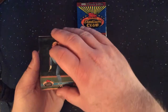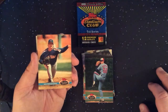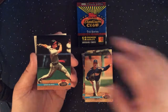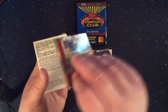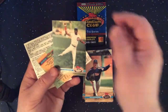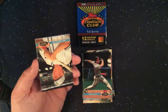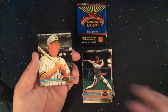Bill Sampen, Sid Fernandez, Greg Olson, and Sean Duncan. There's a couple cards there that we needed for the set. Next. So Ron Karkovice is another card we needed.